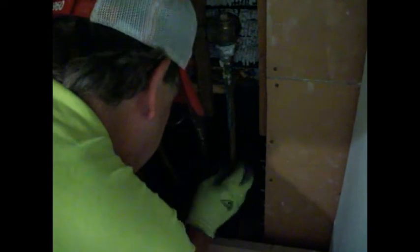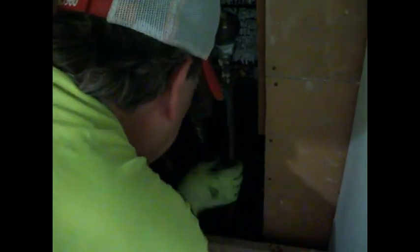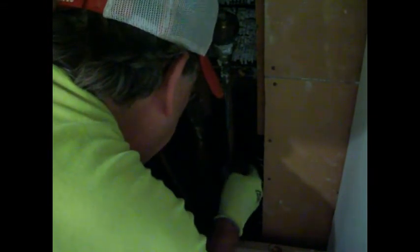Back in the day, we always cut this copper and then soldered in new valves and did all that kind of stuff, but anymore, it's just so much easier to use these SharkBite fittings. I didn't use them for the first 5-10 years they were out because I wanted to make sure they worked before I started committing to using them all the time. And I really like them. They seem to work. I've never had one go bad.